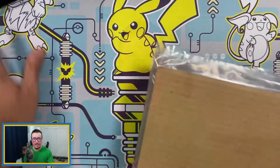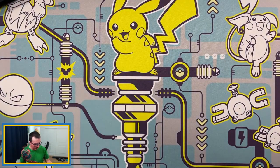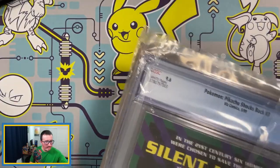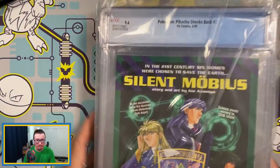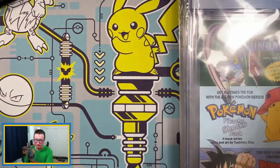So this is the CGC shipment. I opened it up. It was a pretty massive box for what I had received. These are three comic books, all of which are Pokemon. So we're going to go ahead and crack them open and see where we end up. So let me take the rubber band off. I'm hoping that everything is smooth. And you know what? The grade is actually on both sides of the comic book. So I'm just going to leave it right here and we're going to see what we got.